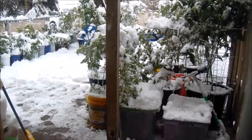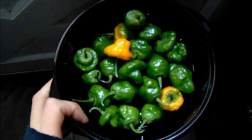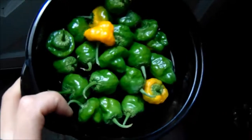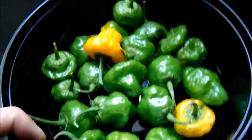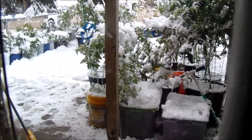Good thing I grabbed these yellow Scotch bonnet in time. Some of those are yellow and there's a lot of seeds there too, and the ones that ripen in time. You can't have my Scotch bonnet, Mother Nature. Sweet, sweet tropical habanero.